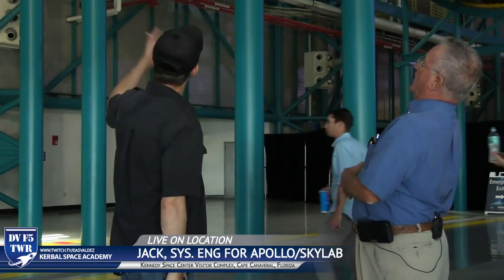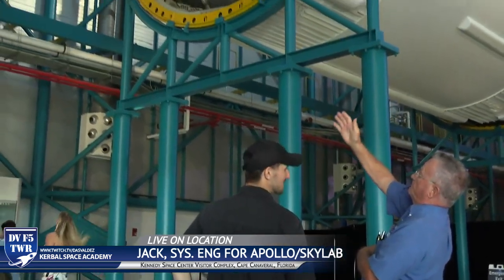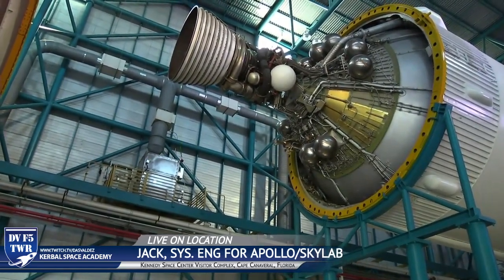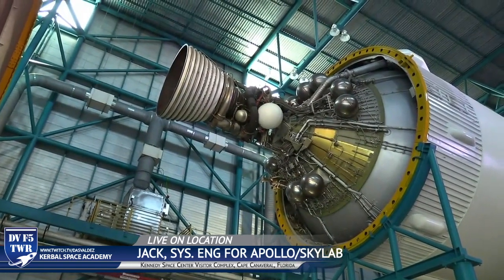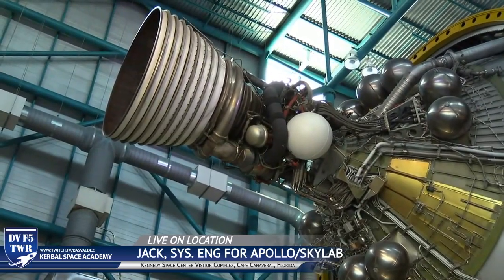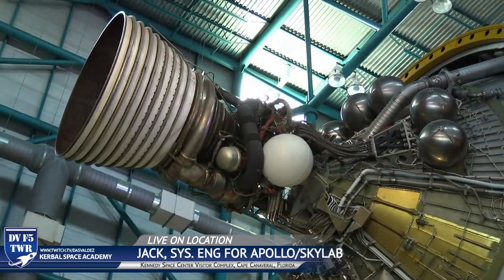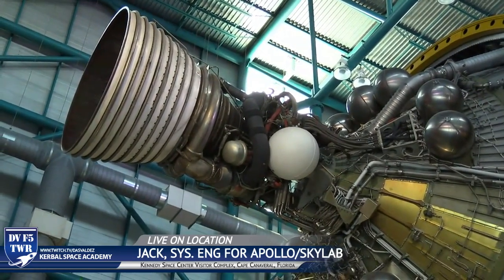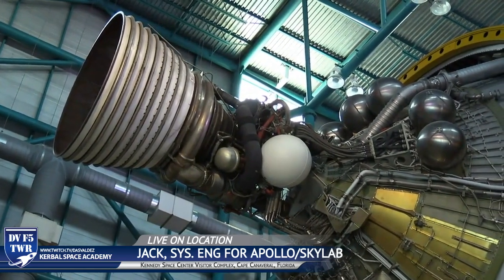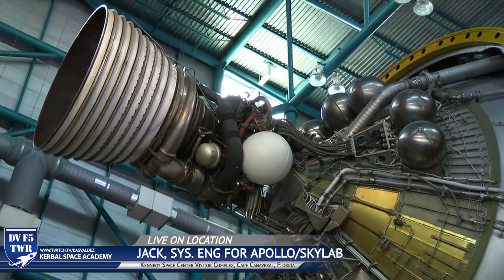Another thing I want to point out: if you'll notice on the bell, there are some bands that run this direction. Yeah, I see them. Those are reinforcement bands. Now you look underneath them and you see some tubes that run this direction. They're all welded or brazed together, and they run fuel down one tube and back up the other tube. That does two things. Number one, it cools the chamber so the metal doesn't melt. And it preheats the fuel so it burns more efficiently.